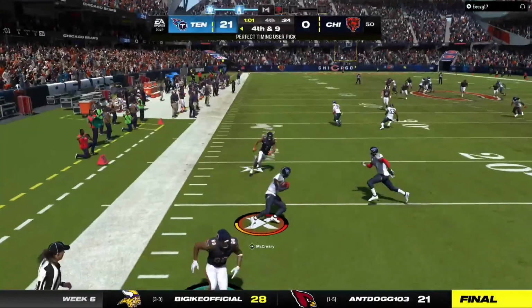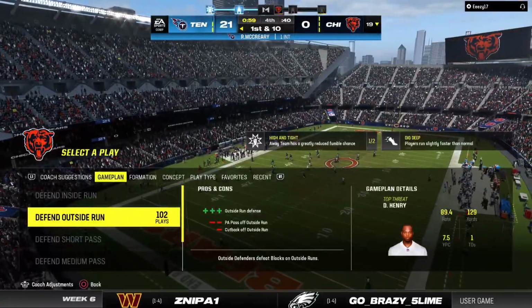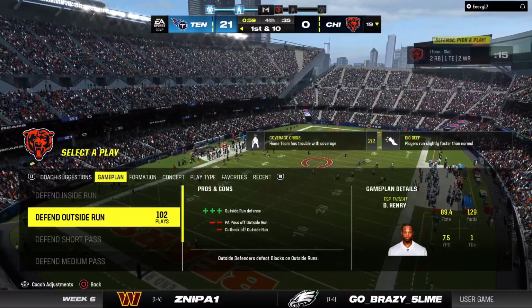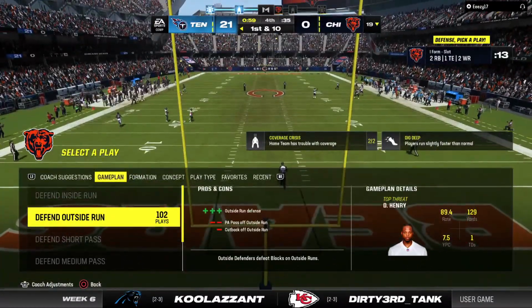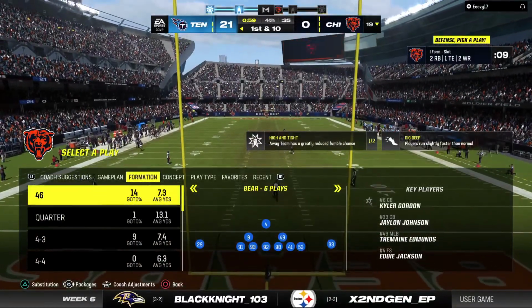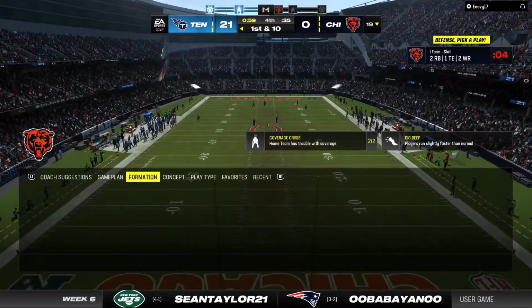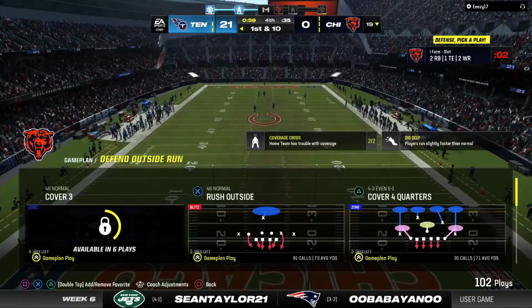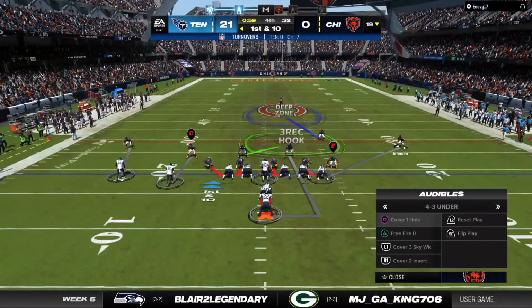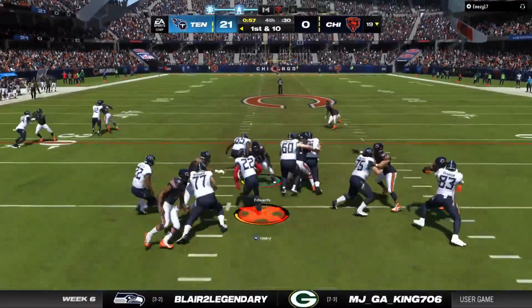And my goodness, another interception. It's Roger McCreary with a pick. And the Titans are going to get the ball back on the turnover as they hold on fourth down. The Titans offense set to begin the drive. And it's looking all the more likely that a fifth straight win is going to be in the cards.